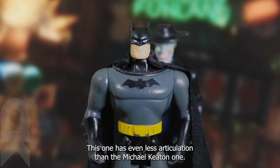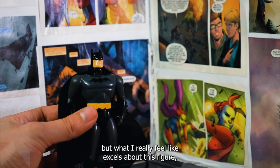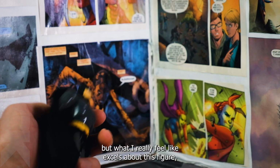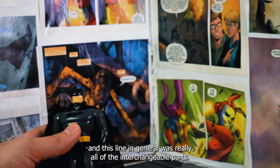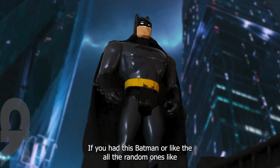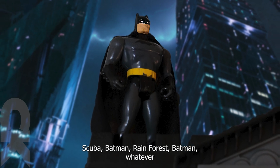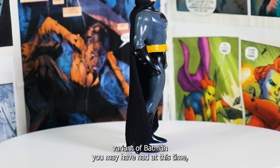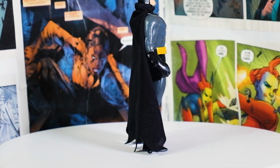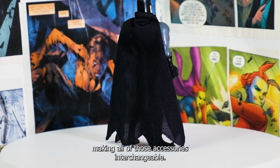This one has even less articulation than the Michael Keaton one, but what I really feel excels about this figure and this line in general was all of the interchangeable parts. If you had this Batman, or all the random ones like Scuba Batman, Rainforest Batman, whatever variant of Batman you may have had at this time, the line especially really excelled in making all of those accessories interchangeable.